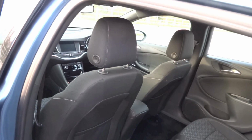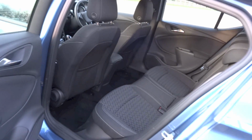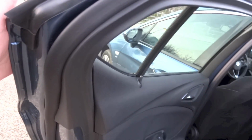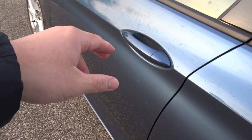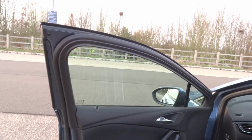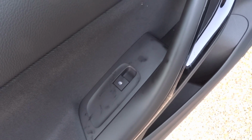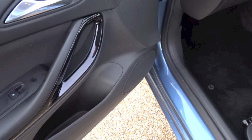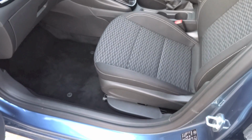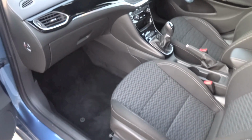You do have adjustable headrests front and rear. You do have your window control right there, with some storage down below and a speaker down below as well. The front passenger seat in this car does get full manual adjustments as well. It just loses out on the height adjustment as found on the driver's side.